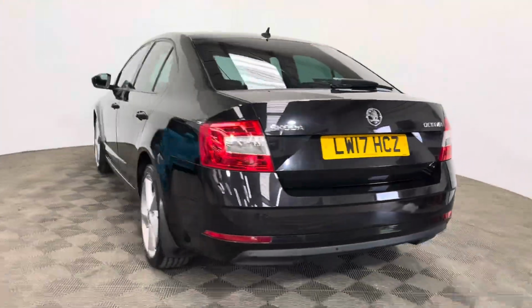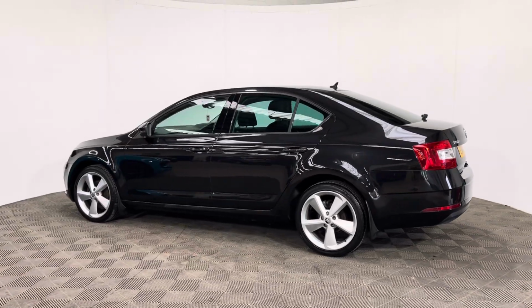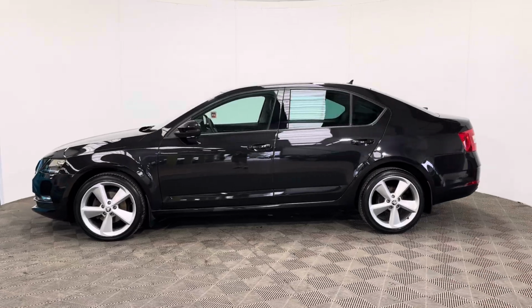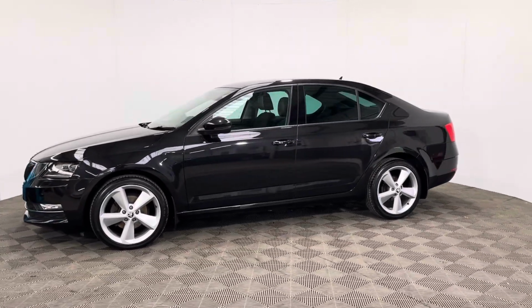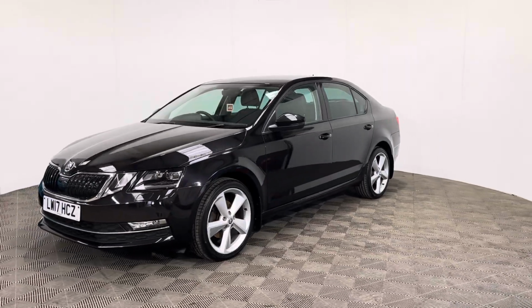The car's also been independently inspected by the AA, who've been through a 128-point check for your peace of mind, and you'll also receive 12 months AA breakdown cover, a 3-month warranty that you can extend up to 3 years, and we can help you finance the car with no deposit up to 5 years.